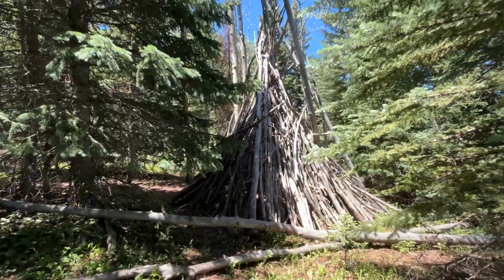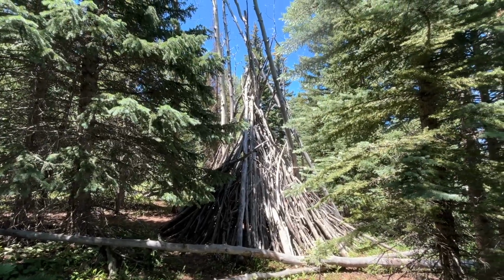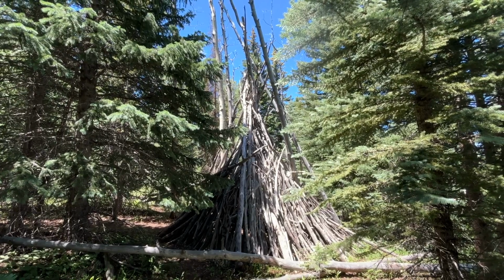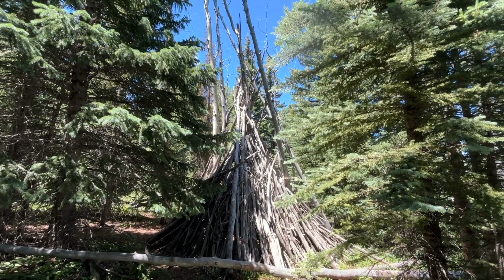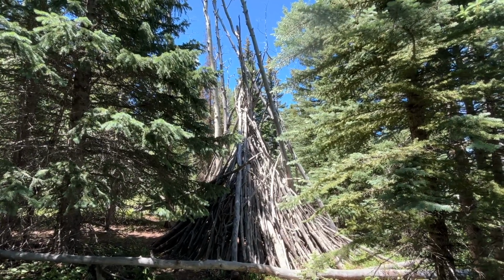Look at that. I mean, what do you do when you come across that in the middle of the woods? You're gonna be like, what the hell? And you know people didn't build that. People just don't do that. Absolutely amazing.